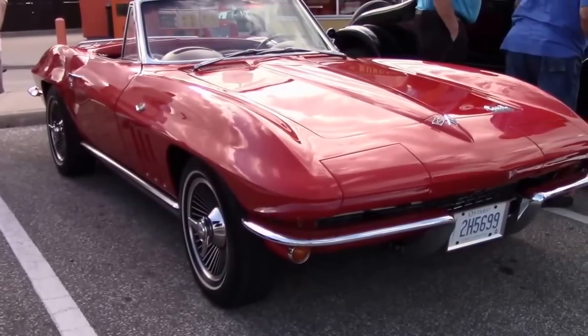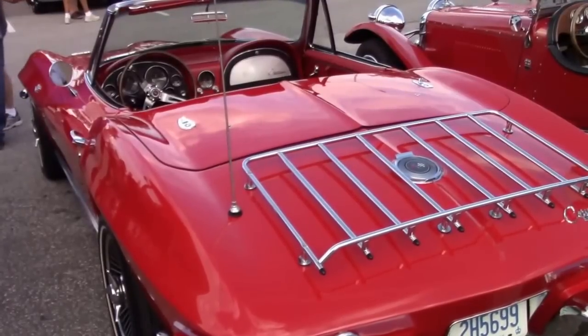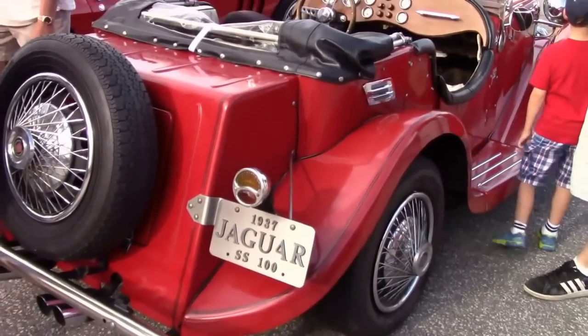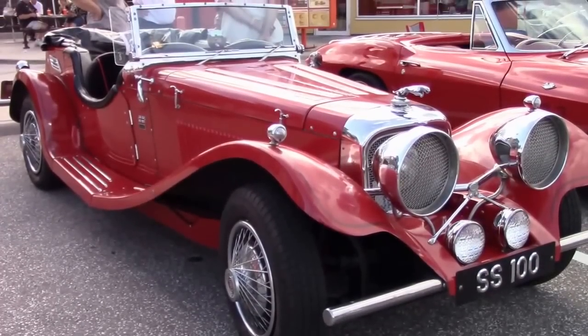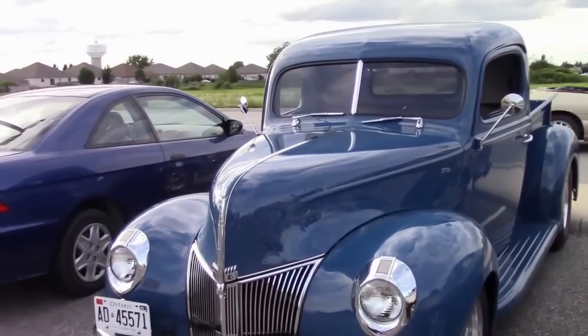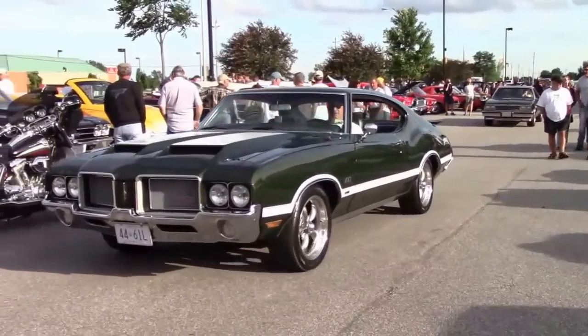This is a 1965 Corvette. It's hard to believe this stylish roadster is nearly 50 years old. But then again, most of us have topped 50 and still think we look pretty stylish. Here is a nice-looking '40 Ford pickup. As an Olds fan, I love this shiny green Olds 442.